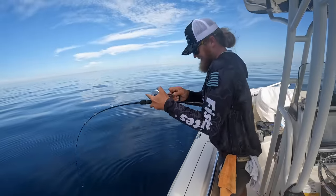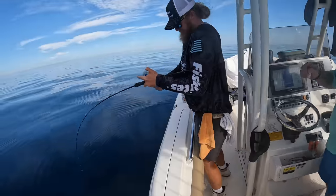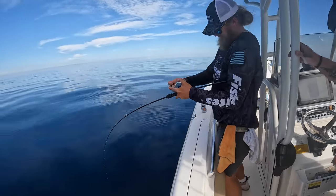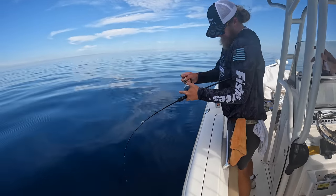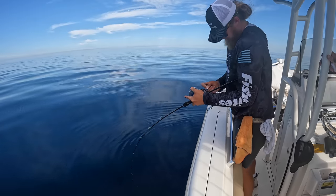Tanner's on, we're doubled up again. This is the same thing as last time. Once we got hooked up on the electric, Tanner got hooked up. Let's go. That was a much better fish than that shark. Just jigging and chit-chatting. That was a good hit. Yeah, that was nice. That thing loaded up. That should be the right one.